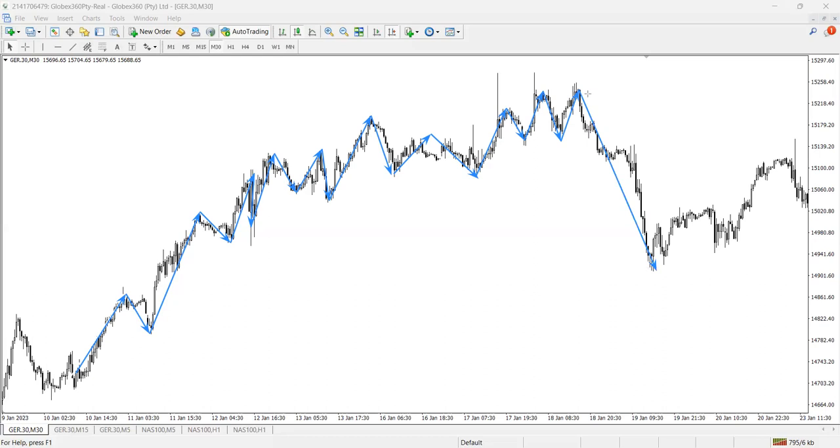Let me spot a few examples with you guys. If you check from here, there was a small double top. From the second touch, sellers were stronger. It even broke this level, right? Because there was a double top, the sellers were stronger. Here, there's a double bottom. One, two. On the second one, buyers were stronger. They even broke this level, right?